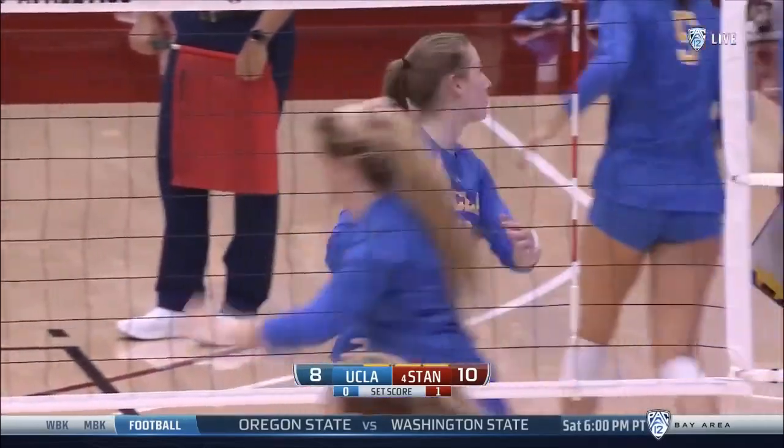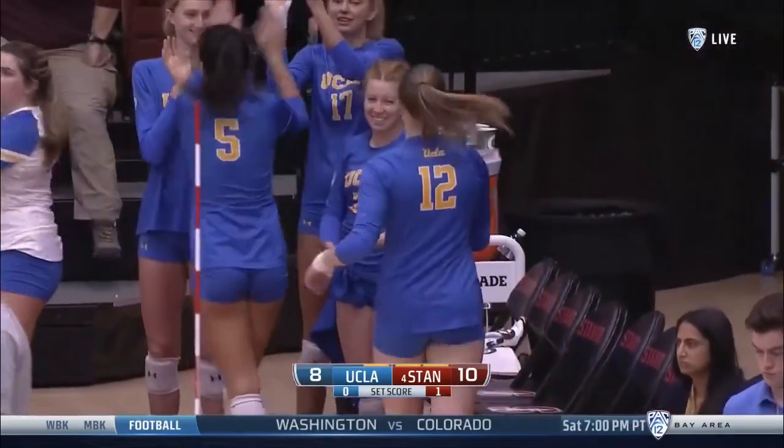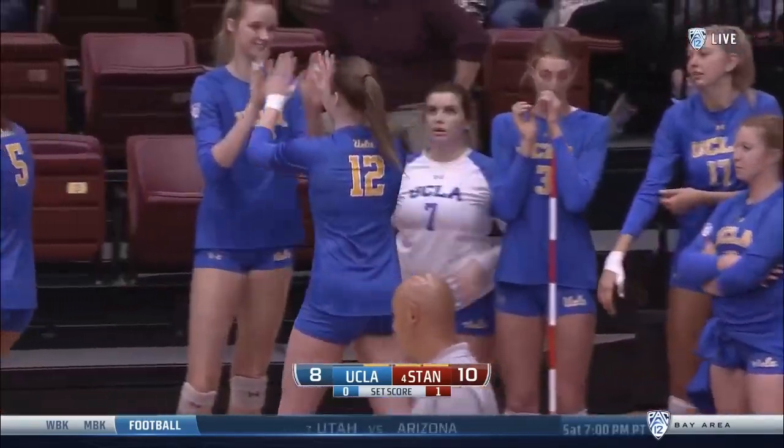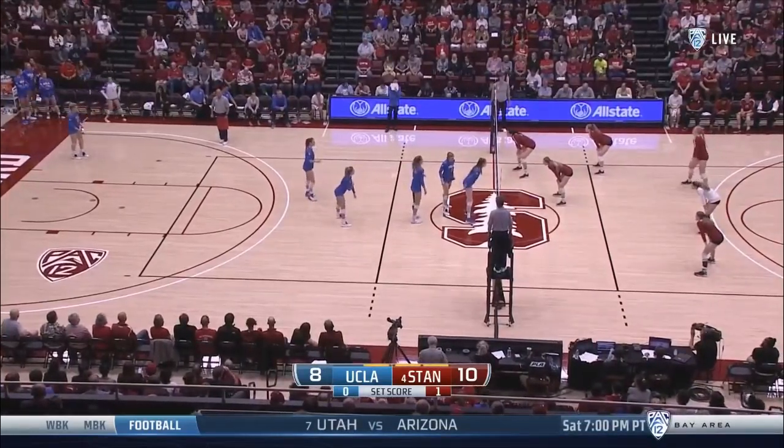Unwinding the double sub. So Kaylee Thompson back in. WCC All-Frosh for Brent Crouch at the University of Portland back in 2016.